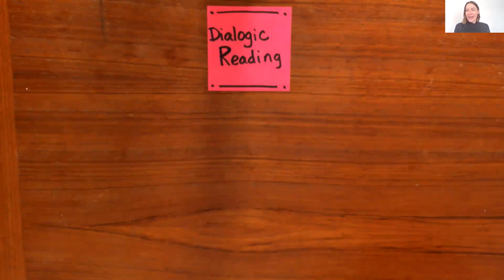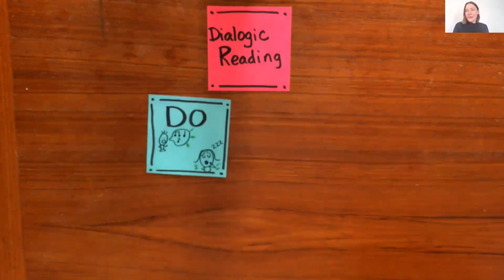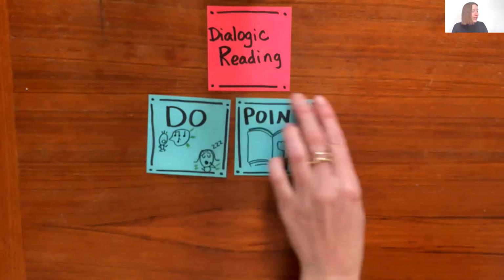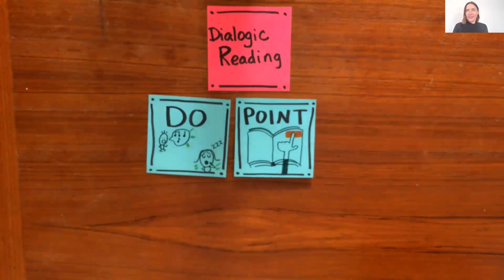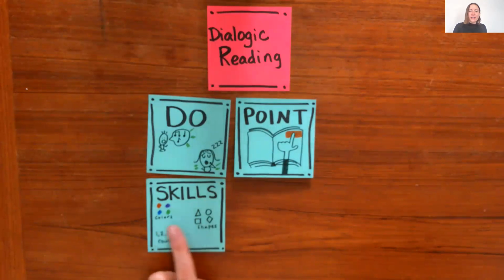In dialogic reading, it means that we are engaging in conversations as we read. This means that as we're reading, we can do things together. That can be we sing the ABCs like Oscar, or maybe we stretch and yawn like the characters as if we were sleepy too. Dialogic reading can also direct us to point to things in the story, practice skills like naming colors or shapes, or maybe even counting items.